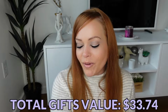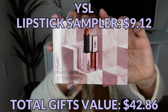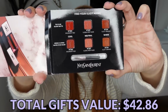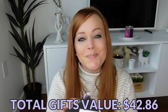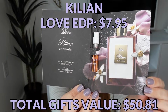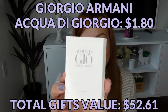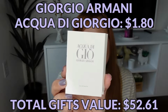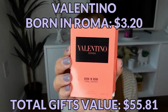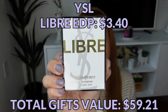From Yves Saint Laurent, we have Illicit Nudes. This is a sample of both lipstick and stain. So here's this. It even has a little applicator at the bottom. From By Kilian Fragrance, we have Love. From Giorgio Armani, Acqua di Gio. From Valentino, we have Born in Roma, Coral Fantasy. From Yves Saint Laurent, we have Libre.